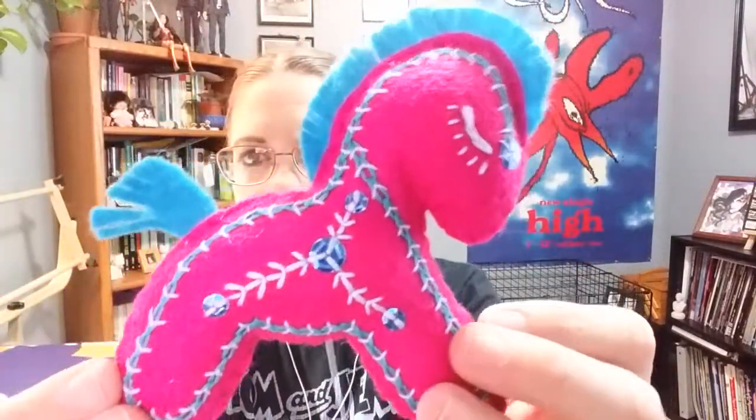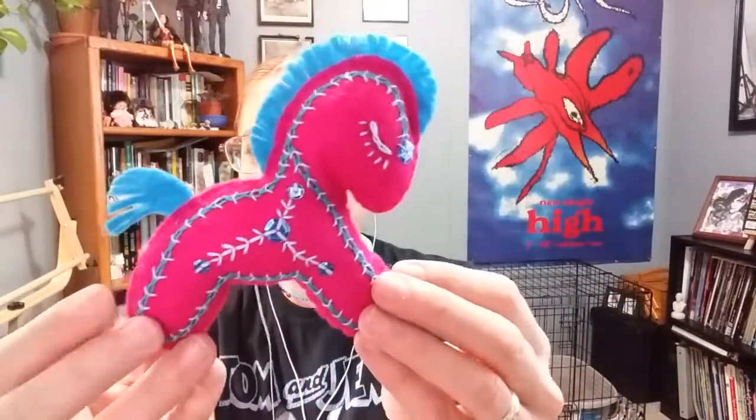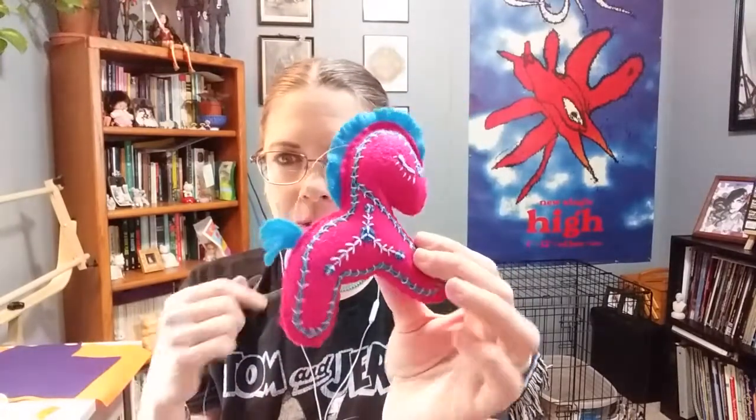Now he's going to be part of a carousel. This is felt with some embroidery stitches and some sequins. He's got a little mane here. It's so cute. It's time consuming, but it's not really hard. I did this in a few hours. For the carousel, we're going to need three of these. And then I have another pattern for little decorated carousel roosters that go with him. The roosters are a little more complicated, but I thought we could make this one today.